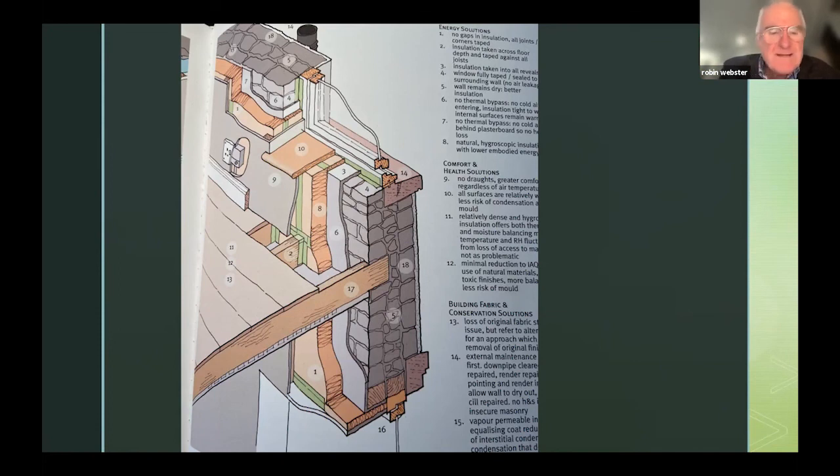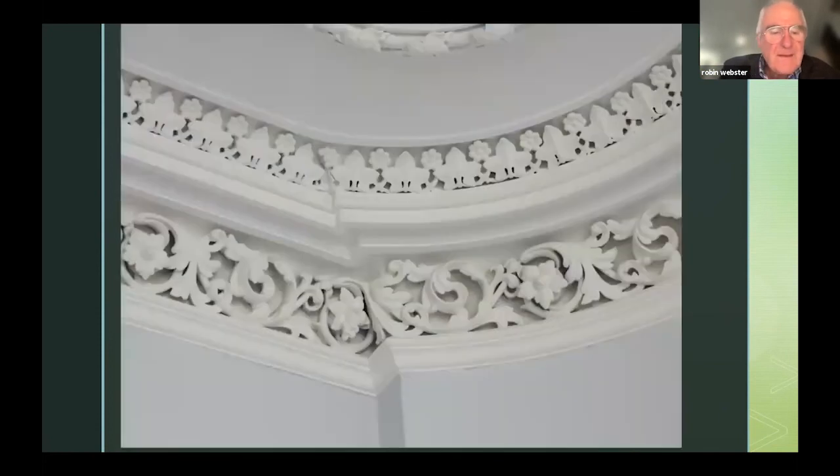Finally, to sum up, next slide, please. Well, these are cornices that obviously are a problem if you're insulating internally. Next slide, please.